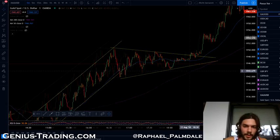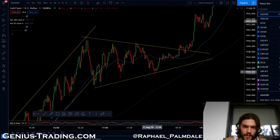So on this wick, I was getting in over here after I saw this rejection here, and then the price came back again, so it was very close. My stop was around in this area. It was really close, but I didn't get stopped out, and the market kept moving, breaking out of this channel and then kept moving.